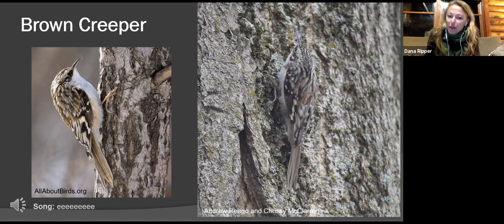Okay, so brown creeper, a bird that looks like a little moving piece of bark. If you're looking out at a tree and you see a relatively small, slender piece of bark that is moving, you are not losing your mind. That is probably a brown creeper. As their name implies, they creep around, gleaning insects from underneath bark strips with that long pointy bill.